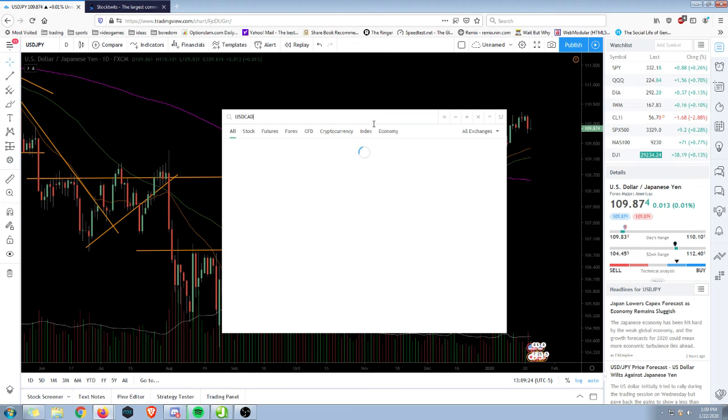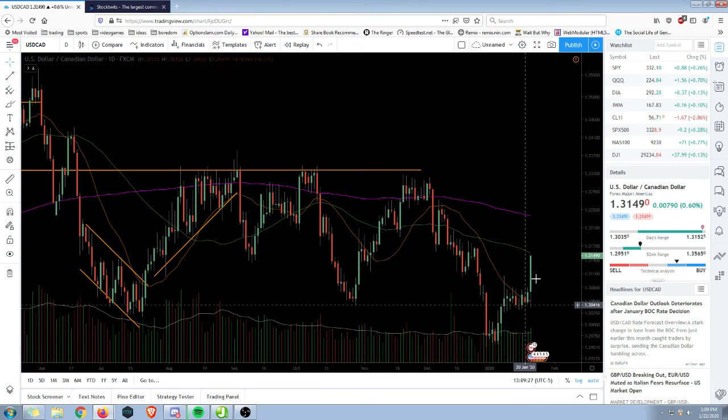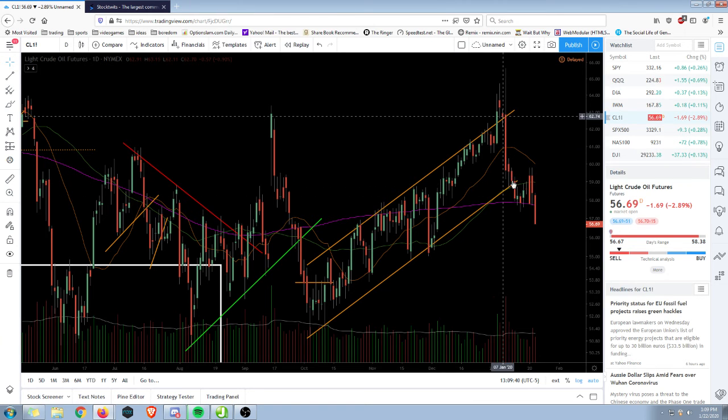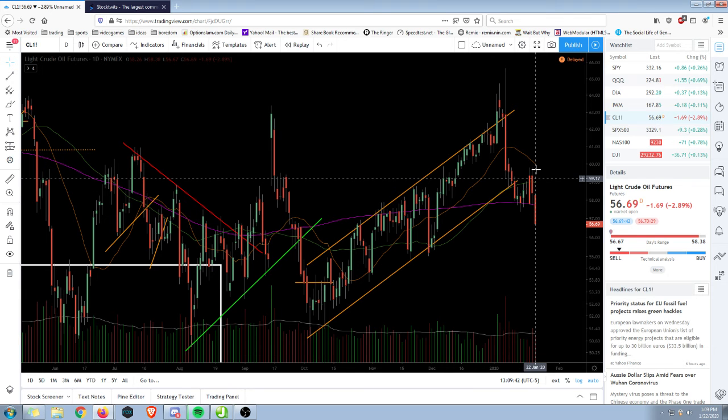And then finally, we have the U.S. versus the Canadian. And this one has actually had a very strong move over the last couple of days. And again, this one moves inversely to oil. And as we can see, we're going to jump real quick to our oil. You can see oil, again, very similar to what I just mentioned in the euro. A lot of times what happens when you end up slicing through a channel like this, you try to get back in that channel and then you ultimately fail. Then you get a pretty strong move to the downside.